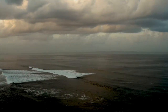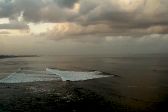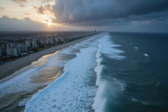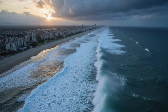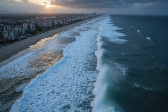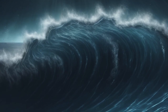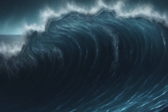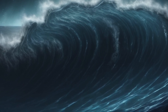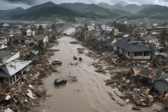The effects of a tsunami can be catastrophic. When a tsunami hits land, it doesn't just cause damage from the waves themselves, but it can also trigger flooding, erosion, and destruction of infrastructure. Coastal communities are particularly vulnerable as the waves can travel miles inland, sweeping away homes, buildings, and anything else in their path. Even more concerning is the potential for massive loss of life, especially in densely populated areas.